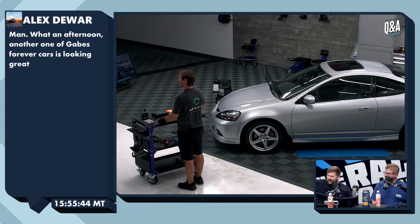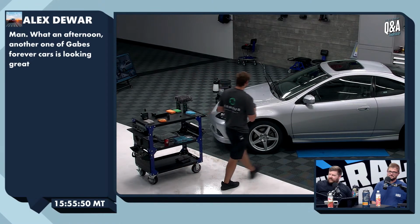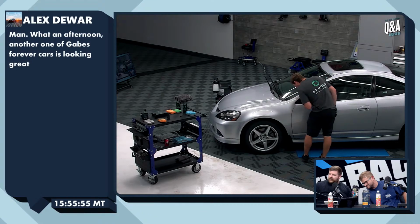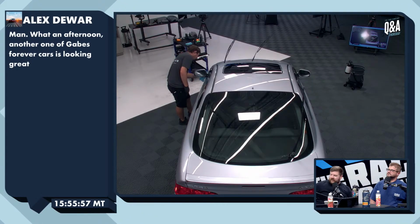Bradley, more importantly, product-wise, things to touch on as we're rounding out the end of the show here. You've covered your process a couple times. However, are there some notes for people who are doing this kind of process that you would recommend based on their climate, based on the vehicle they're working on?